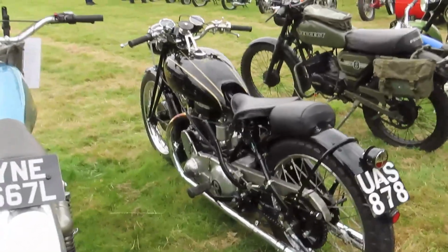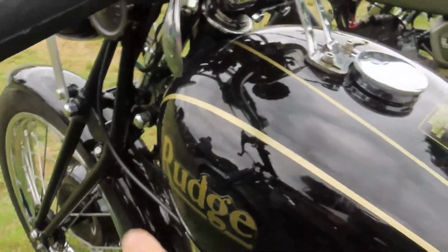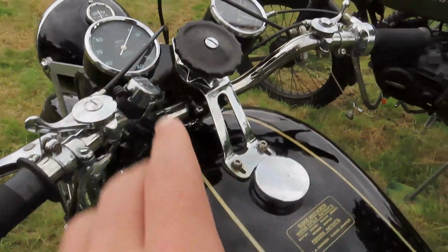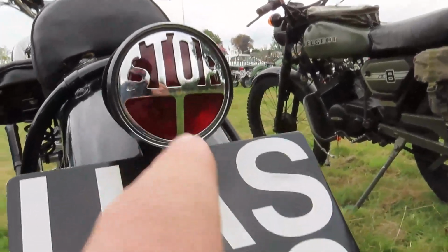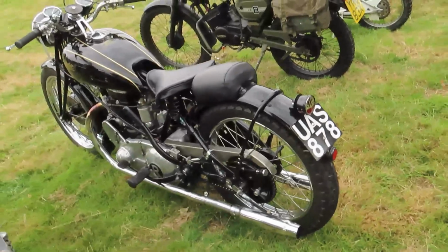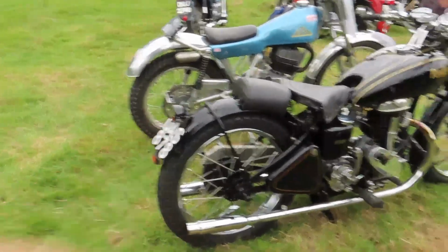This Rudge is another one of those bikes that are just absolutely gorgeous, like all these little details, a little R there, little motorcycle patents, you've got the little Rudge there, Rudge Whitworth on there as well, it's just scattered everywhere. Oh, look at the brake light, look at that, how brilliant is that? That's one of the best things I've seen today. It says stop on the back. That is gorgeous, that bike. It's probably my favourite here so far. I love that little brake light.